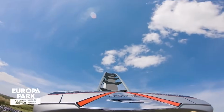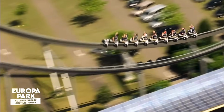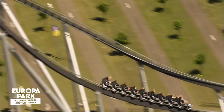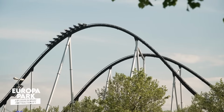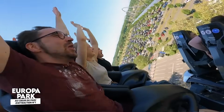The hill is around 73 meters high, and then there's a very steep first drop. It's a 68.5-degree angle, where you come into the first valley, which is very forceful. It's a left turn, and one of the special moments during this track is the airtime. It's the feeling when your stomach wants to go up, but your body is going down because the track is already bending down. And that's why it's, I guess, a fan favorite, because that's the sensation that everyone really thinks of when they think of a roller coaster.